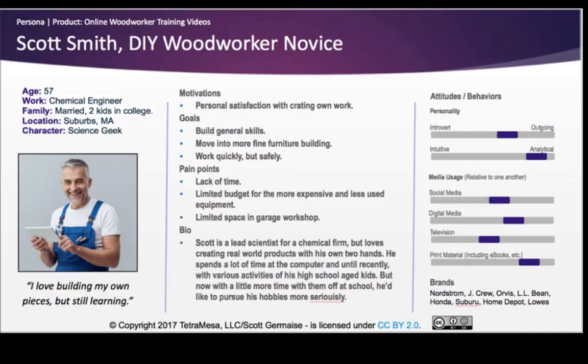But is there something else about this guy on his journey? Who is he? Remember, a persona isn't a particular person. It's sort of a proxy statement for everybody else, for the whole cohort. So this is a made-up thing. So he's 57 years old. He's a chemical engineer. He's got a couple kids in college. Here's his quote. I love building my own pieces, but I'm still learning. What is he motivated by? Here's his motivation and his goals. Why do we care? Well, because this informs some of how we might send our messaging to him. We want to know how to reach him along different points in his user journey. But we also need to know how to talk to him. What tone of voice? What type of colors? What size font? Look, 57. So let's say the cohort is actually age 45 to 60. You're going to do some really cool, flat design with tiny little fonts in different colors?